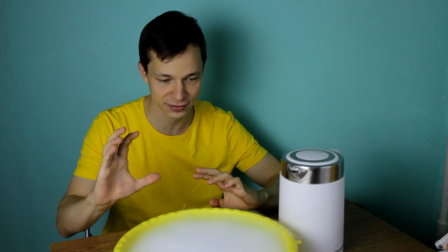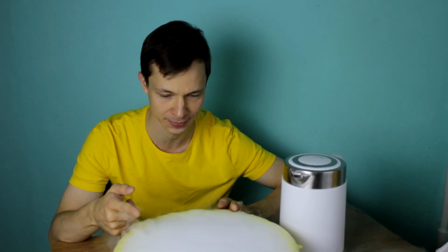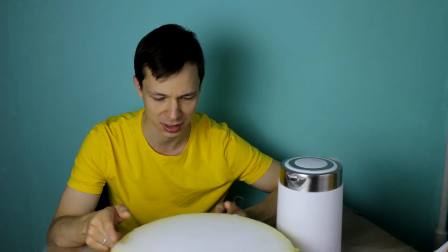The only thing you have to do is to have a well-ventilated room, so there can be fresh air. This carbon dioxide means actually that a lot of people have breathed out for the same time.